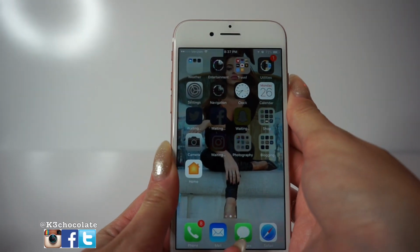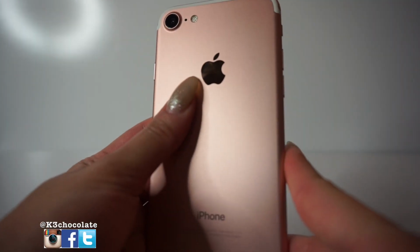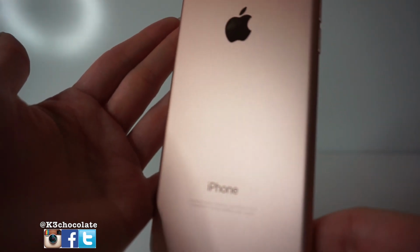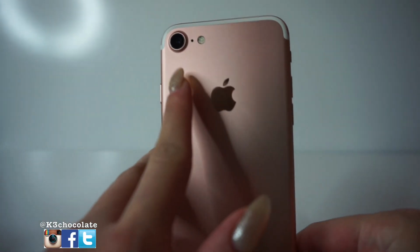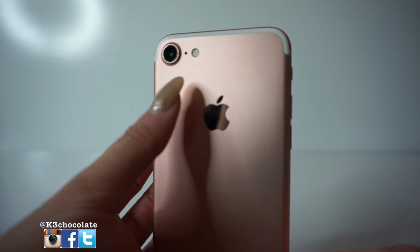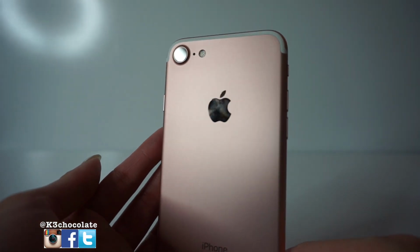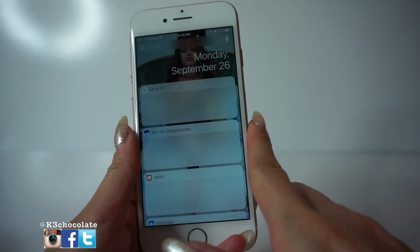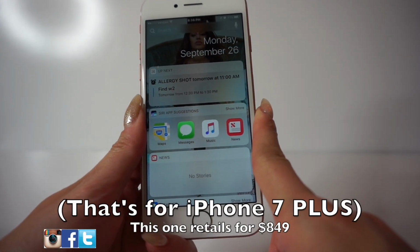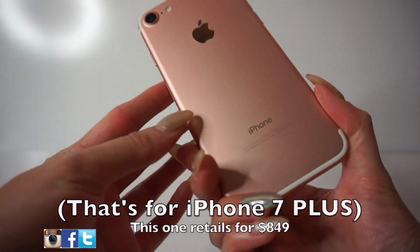That's, I believe, 7 megapixels and f1.8 lens with the optical image stabilization, and those improve your photos in low lights. Now the iPhone 7 Plus does have those 2 cameras on the back, so that allows you to do more stuff, but this one doesn't have it. And depending who you get it from, I think it retails for $969 for the 256 gigs.